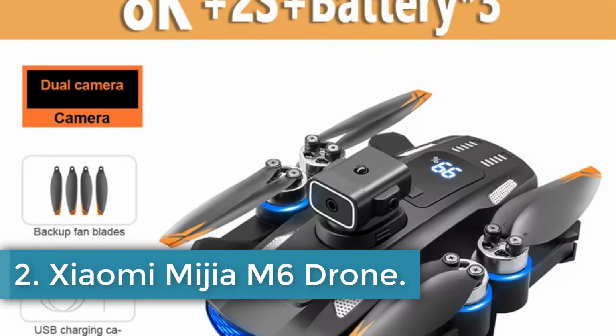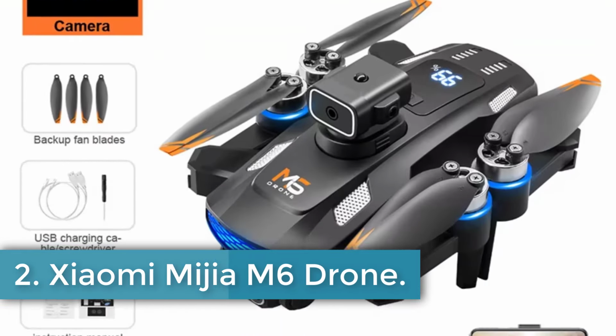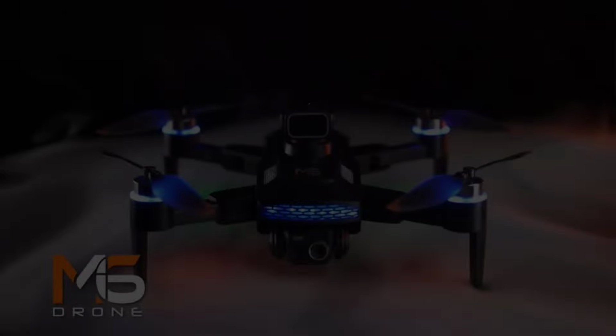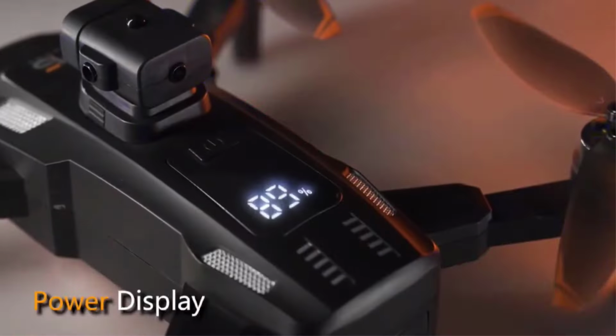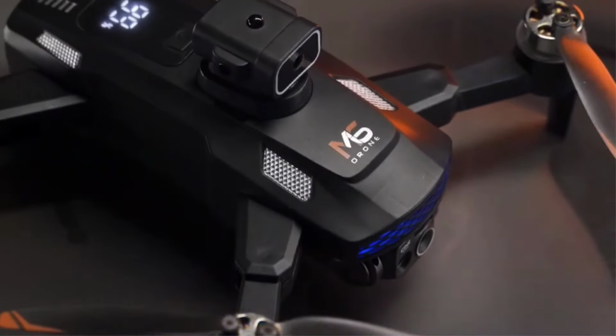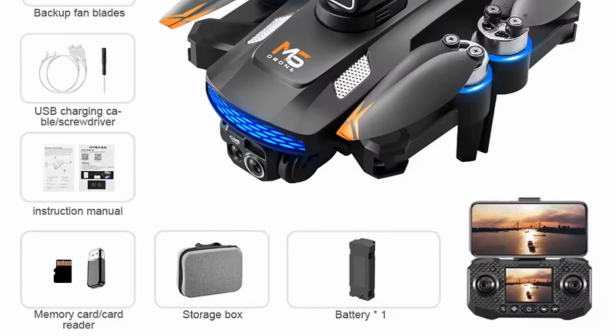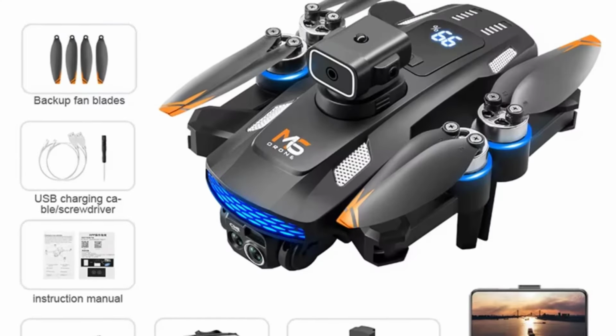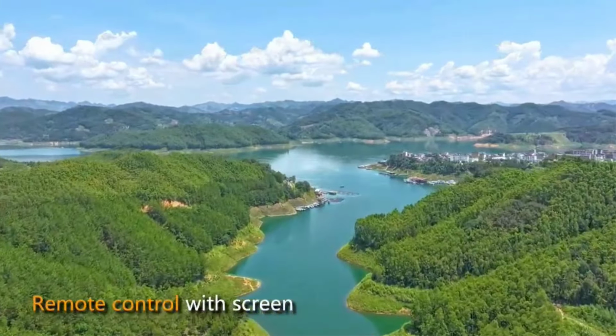Number 2. Xiaomi Majar M6 Drone. The Xiaomi Majar M6 Drone is a professional-grade camera drone designed for aerial photography and videography. It features an 8K HD camera capable of capturing high-resolution videos and images, with multiple camera options including 4K, 6K, and 8K resolutions. The drone is equipped with a brushless motor for smoother flight and enhanced control, and it offers intelligent obstacle avoidance using visual sensors on all 4 sides.